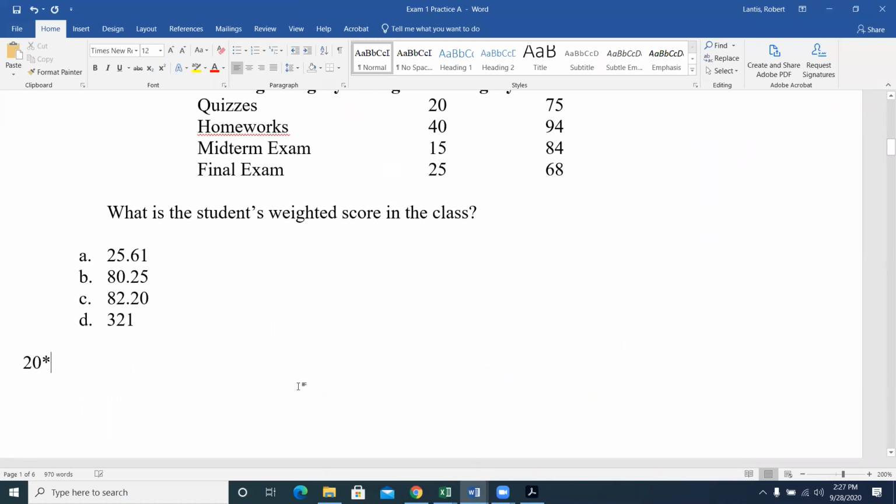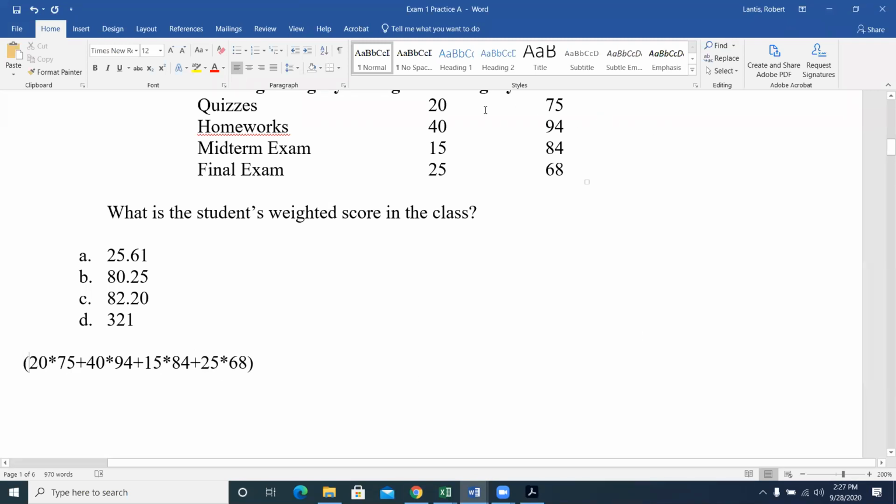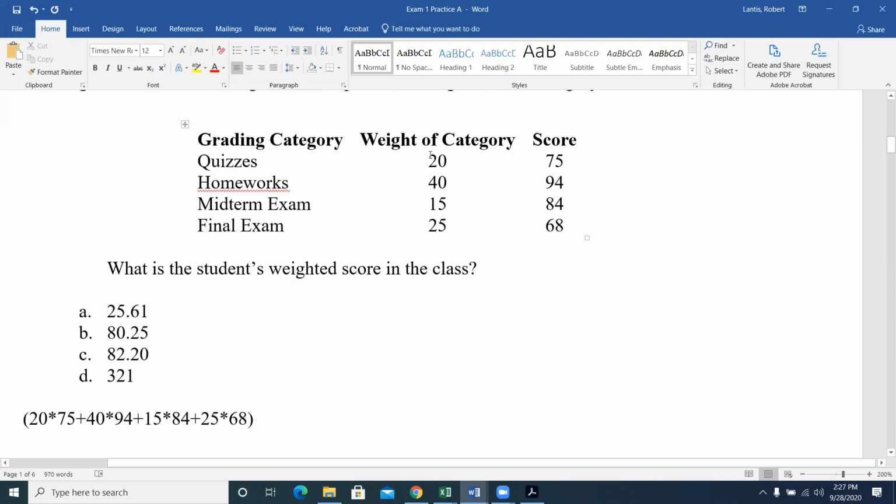What that means here is I'll take 20 times 75, add to that 40 times 94, add to that 15 times 84, add to that 25 times 68. That would be what's in my numerator. I'm just multiplying across and adding them all up. Then I divide by the sum of my weights, which are told to me right here: 20 plus 40 plus 15 plus 25. I think it's 80.25, but that could be wrong.